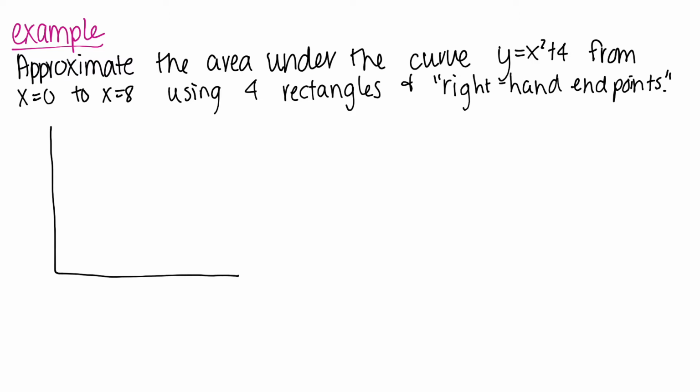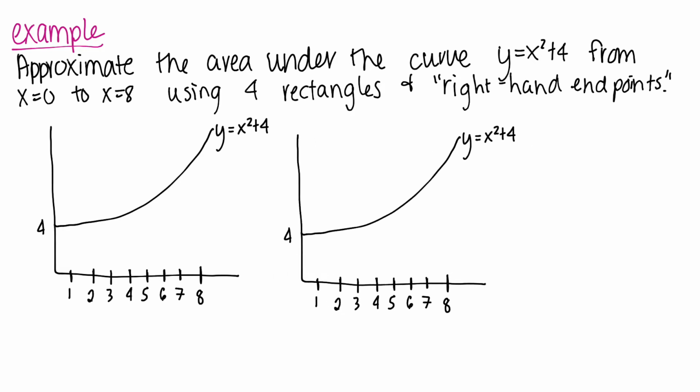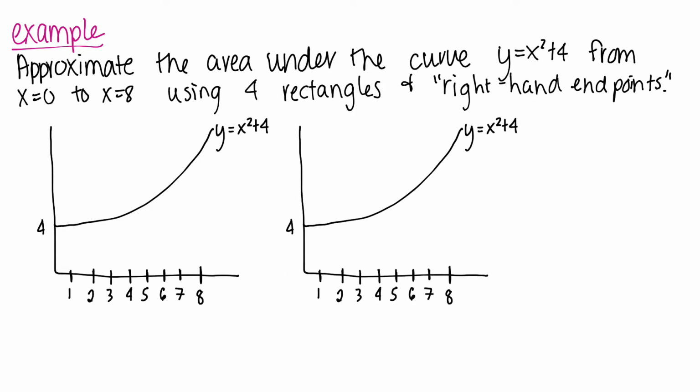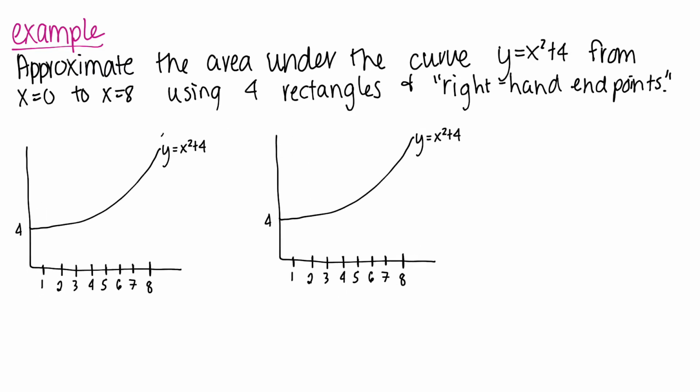So the graph of y equals x squared plus 4 kind of looks like this, where this is 4 right here. And if we're going from 0 to 8 and we're making 4 rectangles, I'm going to put all the numbers in here: 1, 2, 3, 4, 5, 6, 7, 8. And I'm going to copy this. I'm going to do a little bit of computer trickery so I can fit 3 of them here.